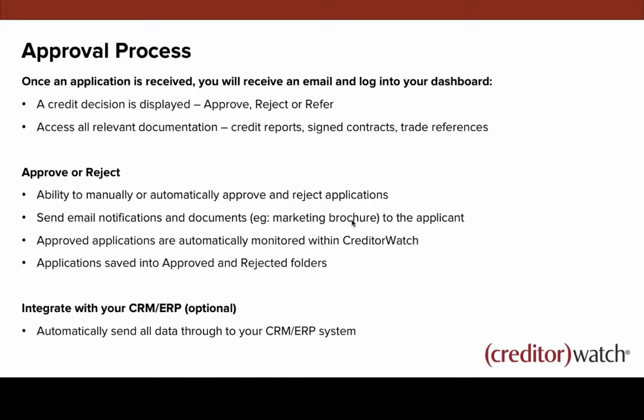So what happens during that approval process? So a credit decision is displayed. Now this is an option, but the majority of our clients do turn it on. And based on the rules, for instance, do they have any negative information like court actions, payment defaults, are they in administration, you know, adverse cross directorships, etc. We can create rules around that to essentially say approve, reject, or refer. Now that can be automated, or it can just be a recommended decision as well.